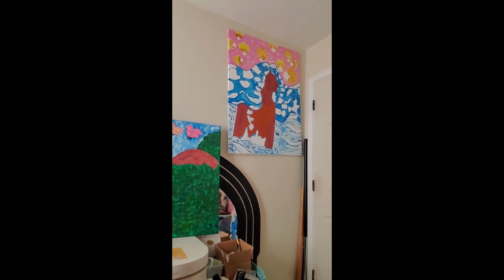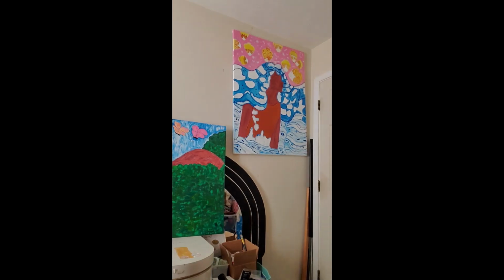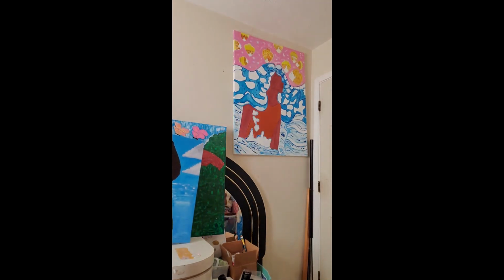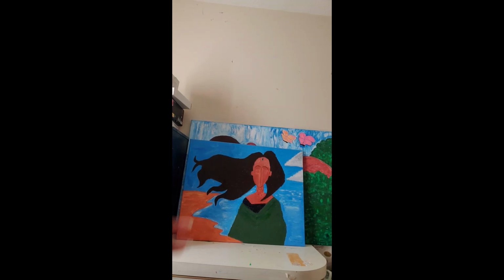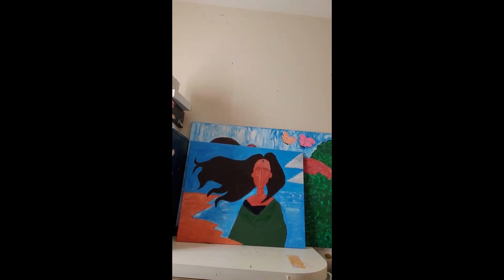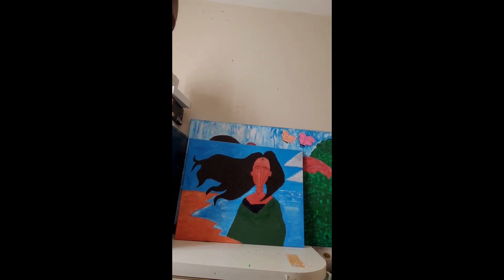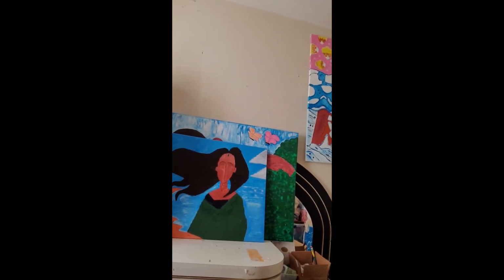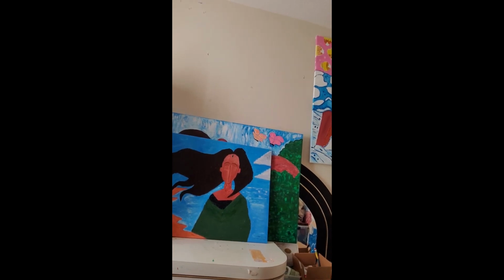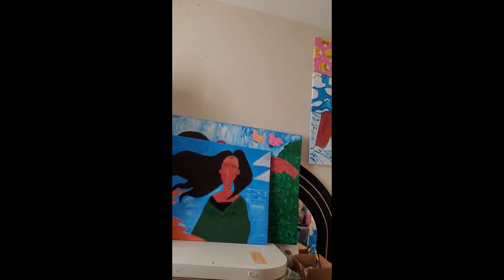I am going to go get the other one. Okay, this is a pretty small one. She's pretty nice. Hair blowing between the hair, and I did that. I did that last year, I think. No, it was 2023, or 2022. I did that recently. It is beautiful.